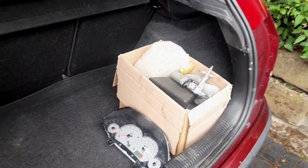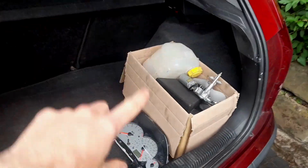Right. Now that's my little gift. Well, no, it wasn't my gift. It was Dave's gift. Thank you, Dave, for all these parts. These are going to help Nick's other rubbish car. Oh, I'm joking.